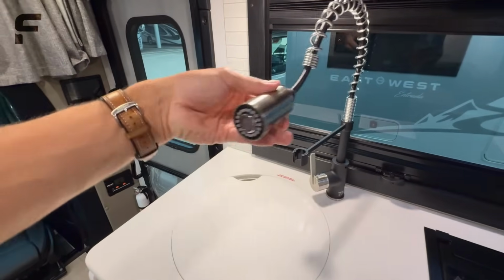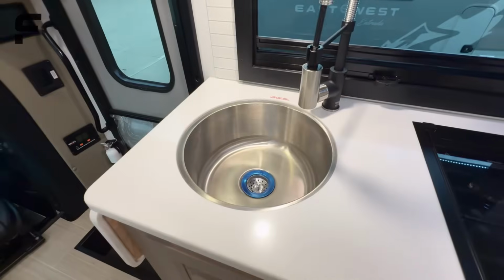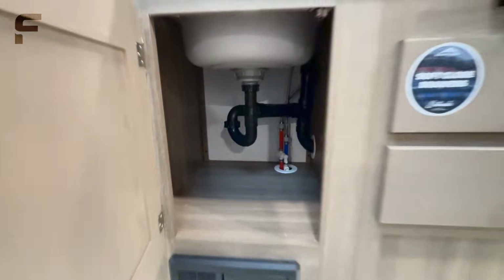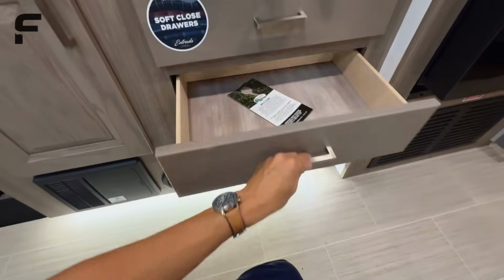Nice looking faucet here over your sink, and then it is a circular stainless steel sink inside of this motorhome. Drop down under here. Individual shutoff valves on the water lines. That's nice. Good to see that. See your storage space there, and then 2 drawers here that open out. Not super big on those drawers.